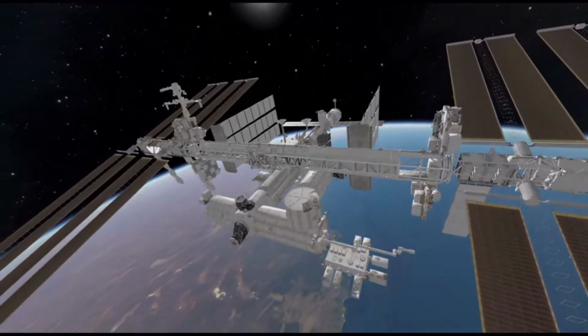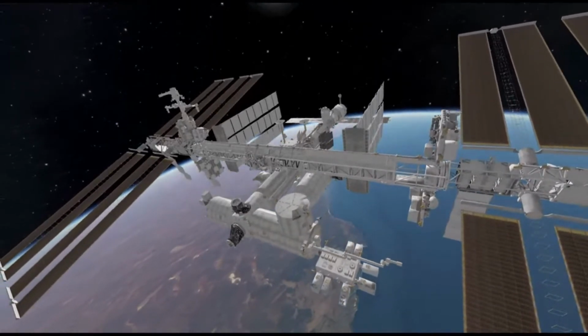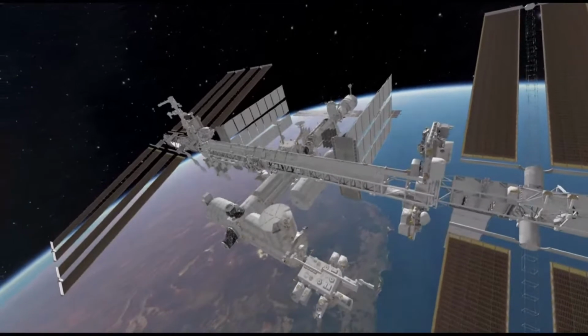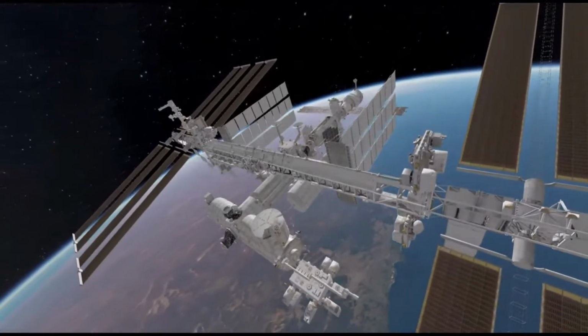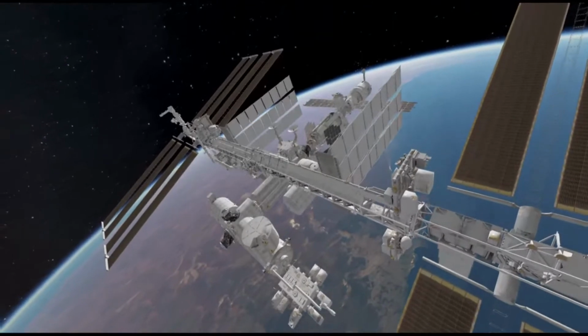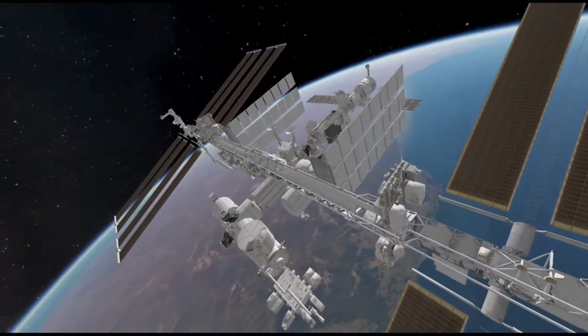For example, how do plants behave out in a low gravitational environment? How does water or fire or electricity work out here in a low gravitational environment? So they conduct all sorts of experiments up here at the International Space Station. So a lot of cool science experiments.